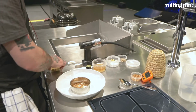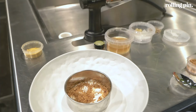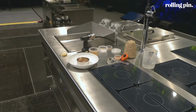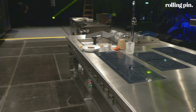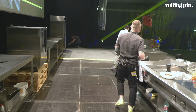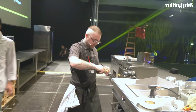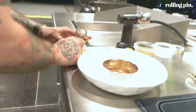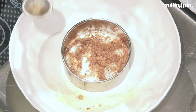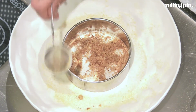The next step is pollen. Yeah, this is pollen. I put it in a sieve, and now I want to sprinkle it on the top of my plate. Like this.